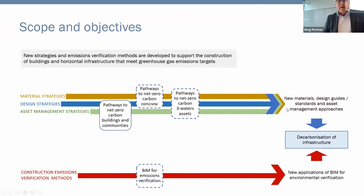The second project in that top arrow is what we call Pathways to Net Zero Carbon Free Waters Assets. There are a number of infrastructure service providers who are talking about trying to decarbonise their assets, and have got their own strategic objectives to do so. So we are talking with a number of free water asset suppliers, and hopefully we get a project around that in the near future.